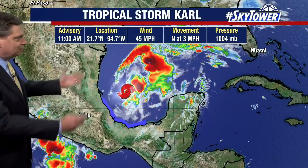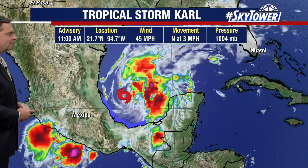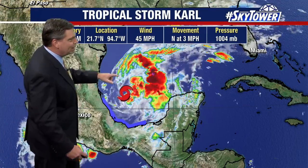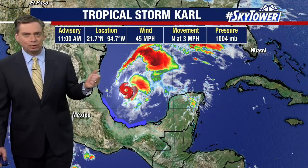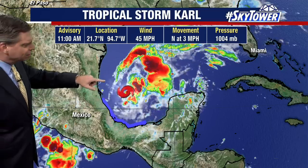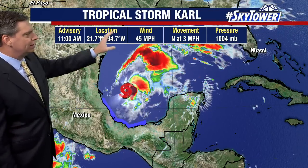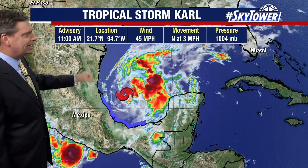What we're really focusing in on is this area into the Bay of Campeche. Tropical Storm Karl, right now top winds are at 45 miles an hour. It's moving very slowly to the north at 3 miles an hour. This is going to have an unusual track as we go through the next couple of days. It'll drift maybe a little bit further to the north, and there's some very strong wind shear that is to the north of this ridge building in as well over the U.S. And so that's going to basically just turn this system around and push it back down to the south.